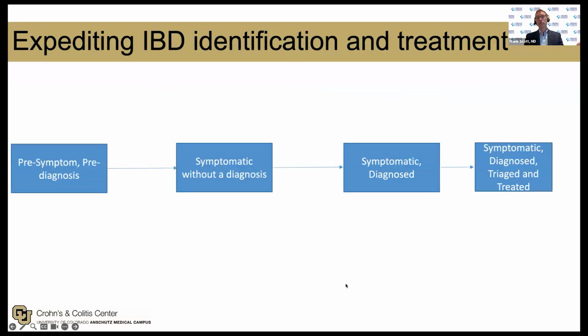So how can we address this? When one thinks about the timeline of an IBD-related diagnosis, there are several phases, and we could break them down into little buckets to help us understand where the pain points are that we might intervene on. Firstly, all the way from the left here, we have the pre-symptomatic pre-diagnostic phase. These individuals are at risk for developing IBD, and we have some markers now, genetic and family history related, that may predict who this population is.